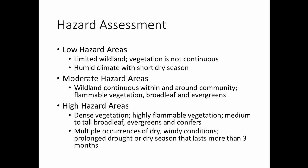So if you're in a low hazard area, you've got limited wildland and vegetation is not continuous. And what do I mean by not continuous?